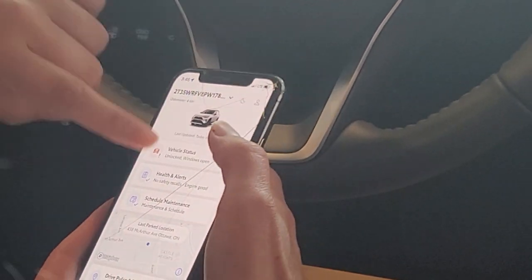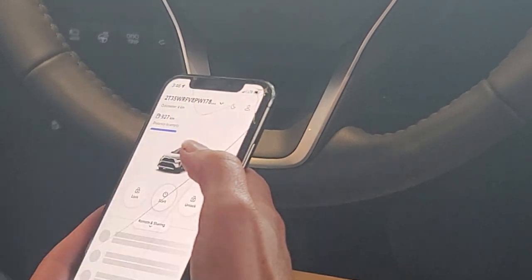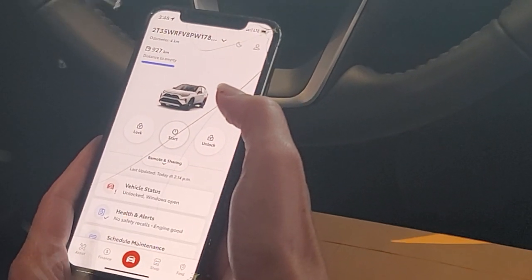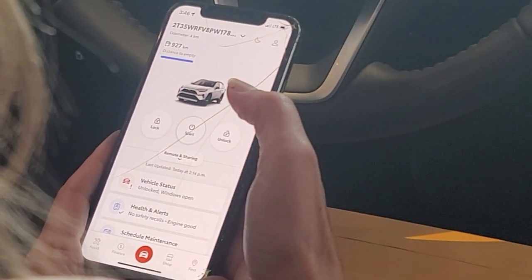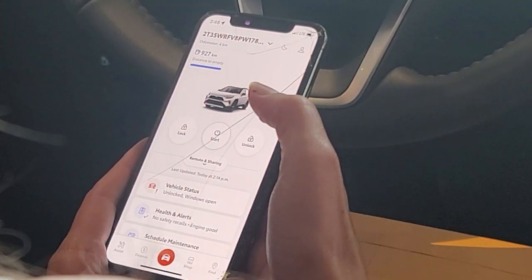Yeah. So let that load. It gives you the option to lock, unlock, start. It also shows you the distance to empty, so you can travel 927 kilometers on your gas engine. So, ça, ça n'inclut pas le système hybride. So, you're going to get actually more range than just that.